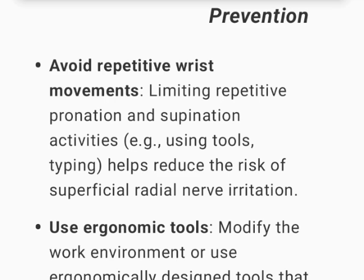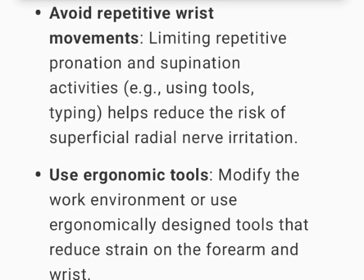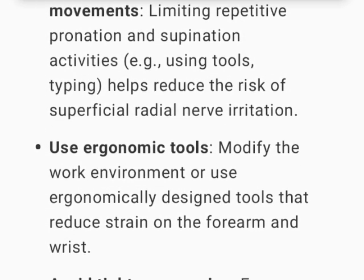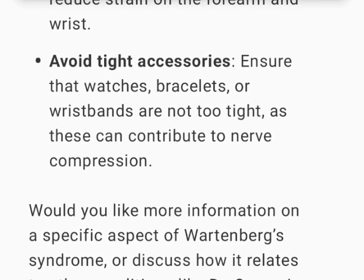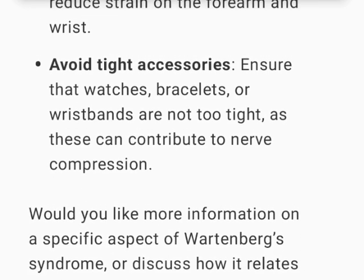Prevention. Avoid repetitive wrist movements. Limiting repetitive pronation and supination activities, e.g., using tools, typing, helps reduce the risk of superficial radial nerve irritation. Use ergonomic tools, modify the work environment, or use ergonomically designed tools that reduce strain on the forearm and wrist. Avoid tight accessories. Ensure that watches, bracelets, or wristbands are not too tight, as these can contribute to nerve compression.